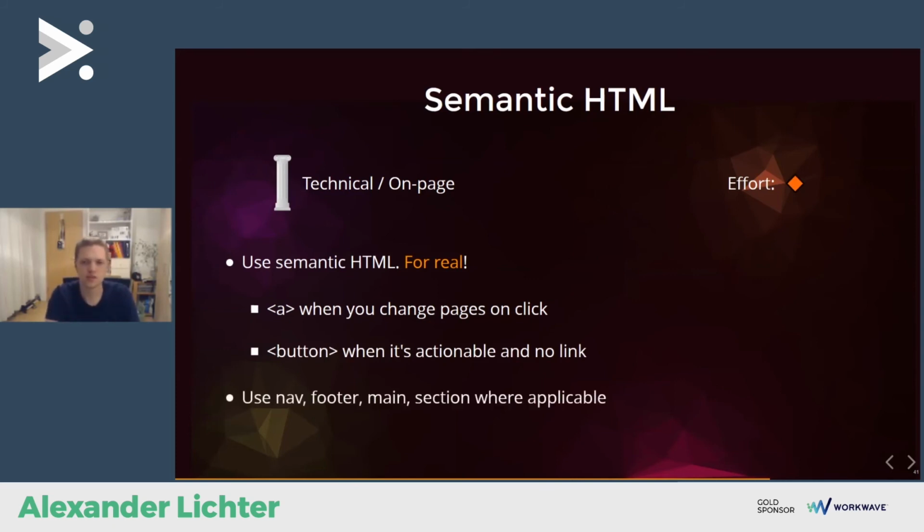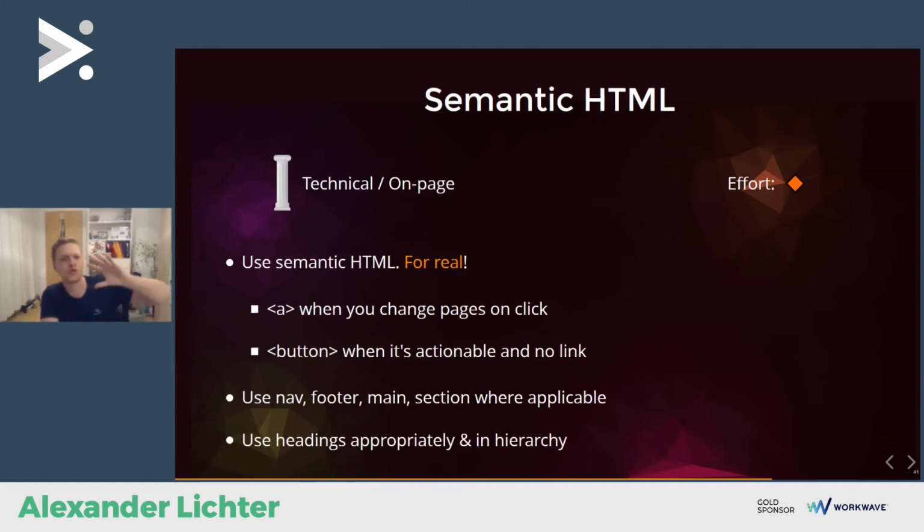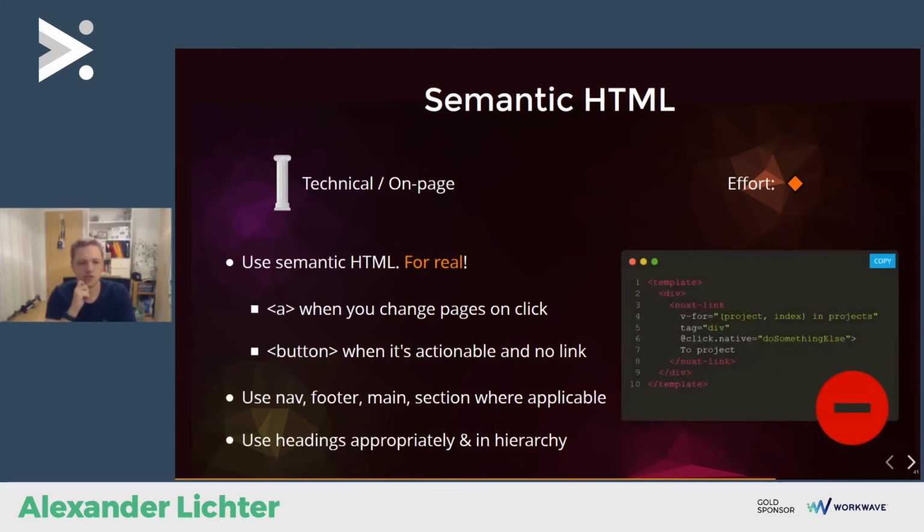Another thing that's quite cool is you can use HTML5 goodies like aside, main, nav, footer, and so on, where applicable if you like to. And this could also deserve an own chapter. Use headings appropriately in hierarchy. And don't do like H1, H5, H4, and so on. Just do H1, H2, H3, H4, H5. And of course, you can start again. That's totally fine if the section is done with an H2 or so on again. And don't do something like that where you set the tag of a Nuxt link to div and then on clicking a div do something totally different. Don't.